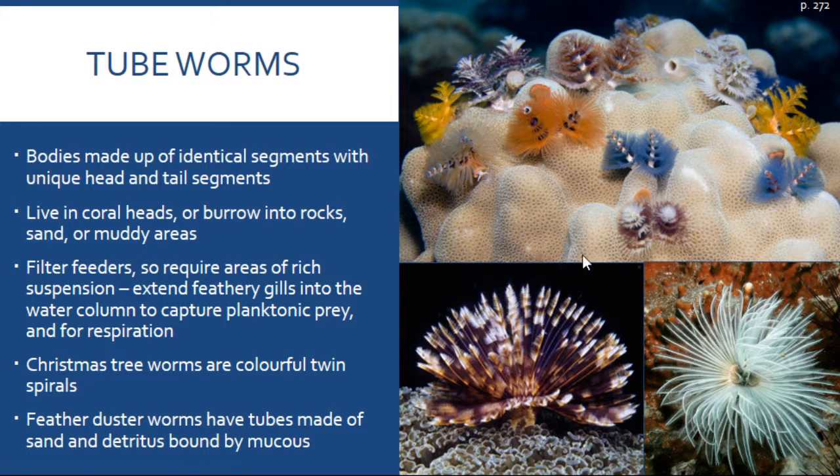Just a quick note with your Christmas tree worms: two trees is one worm. This one over here, you can actually see a tiny little bit of the head in this area here. But each worm actually projects out two little Christmas trees, if that makes sense. So you've got one worm here, one worm here, one here, one here, one here, etc. Compare that with your feather duster worms, where one of these is one worm.